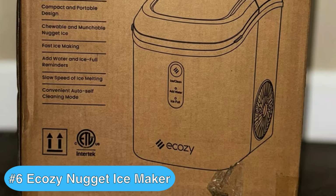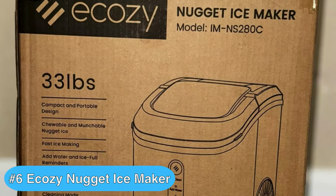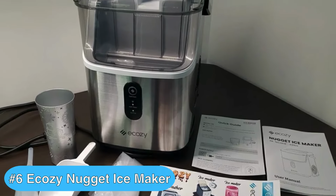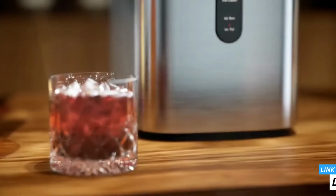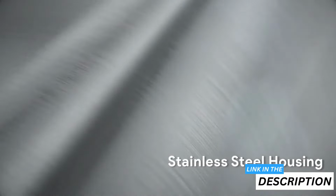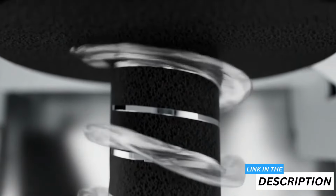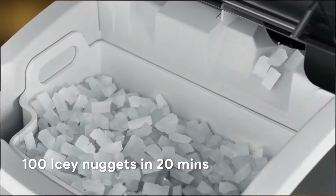Moving on to one of the best Nugget ice makers, we have the Ecozy Nugget Ice Maker. Consider this fantastic option if you want crunchy, munchable Nugget ice quickly and efficiently. The Ecozy Nugget Ice Maker is a game changer for your beverage needs because with its ability to produce chewy, satisfying Nugget ice in just 20 minutes, you'll never have to deal with watery drinks again.